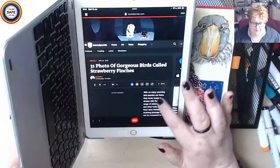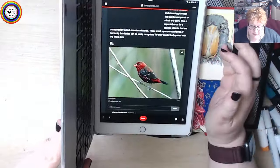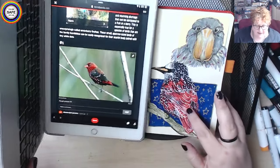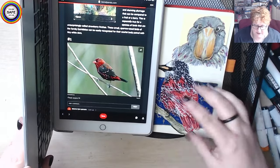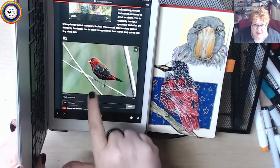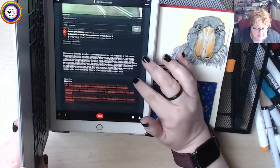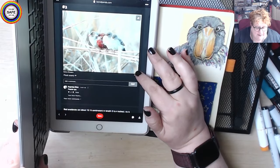Strawberry finches. Am I going down a rabbit hole of let's draw all the birds? That's not quite the same, is it? That's the opposite way round, actually. It almost looks like somebody took a kingfisher and tried to copy the colours of that bird onto the kingfisher, but in a kingfisher's pattern.